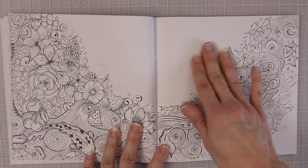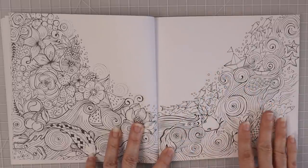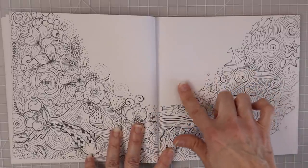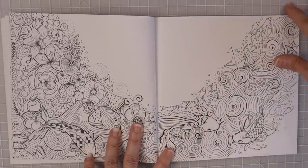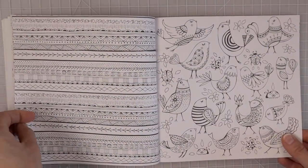But the paper in this book, it is smoother again, but it's not as smooth as some of the other ones that I have previously showed, and it has a very tiny bit of tooth. I would assume that Prismacolors would work just fine in this book, and some of your budget-friendly pencils.